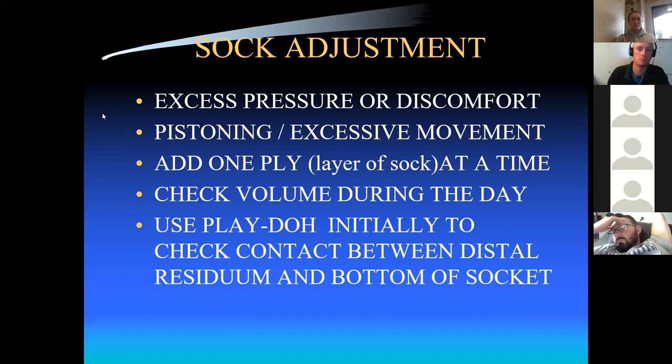Okay, now one more trick that I've used that I think you should think about if you're going to be working with these people. Take a little ball of Play-Doh, roll it up about the size of a pea, and put it on the bottom of a prosthesis. And this can be true for transtibial or transfemoral. Usually though, transtibial don't have too much of a problem getting their residual limb to the bottom of the socket. However, a lot of times it really is a problem for patients with transfemoral amputation. So either transtibial or transfemoral, try the ball of Play-Doh trick.